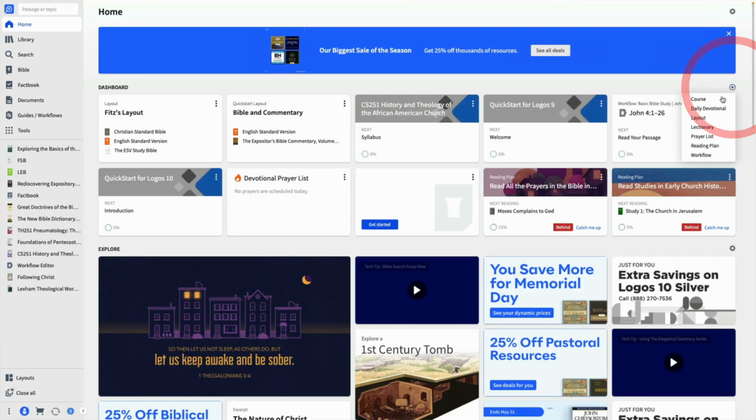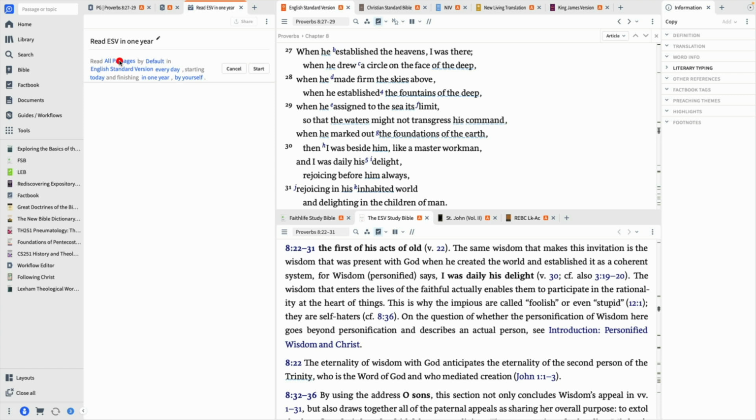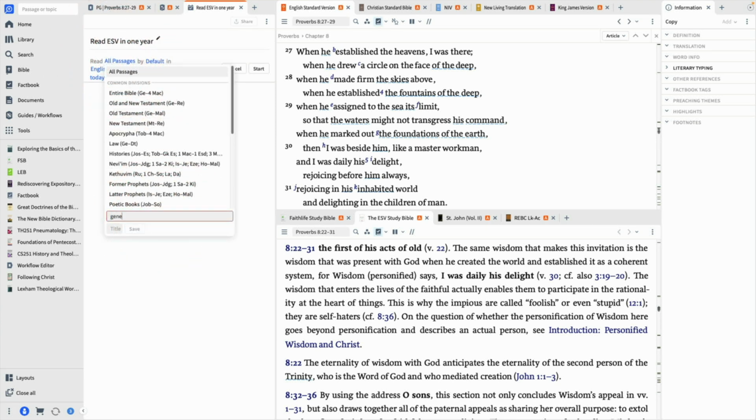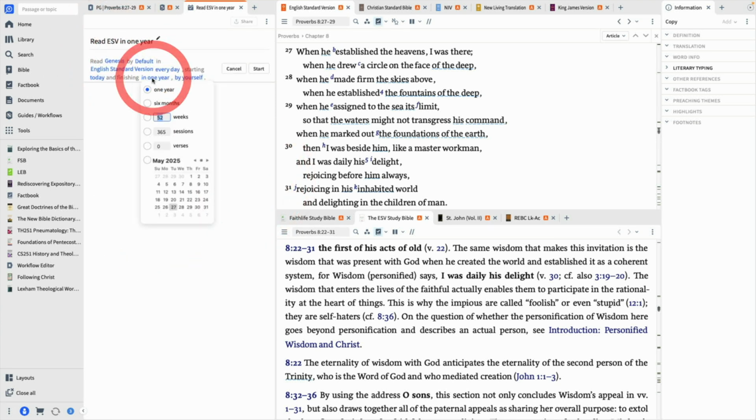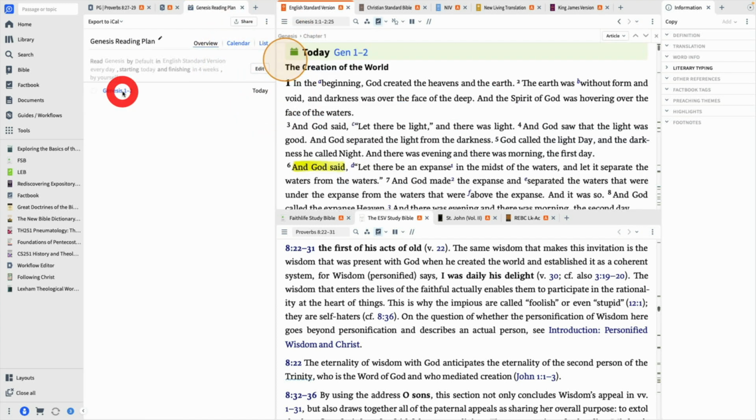One tip that I use when it comes to working through an entire book, particularly if it's a long one, like Genesis, for example, or the book of Isaiah, these long books, is a reading plan in Logos, because you can create a custom reading plan. Let's say I want to read the book of Genesis in 4 weeks. I can go in there, create a custom reading plan, and it'll automatically create a reading plan for me. That way, every day I'll have what I need to read in order to complete that entire book.